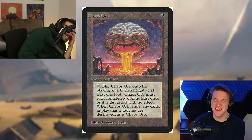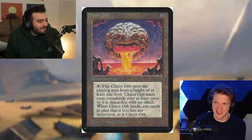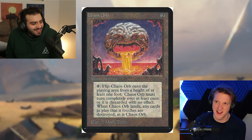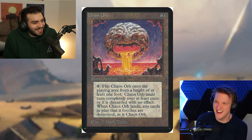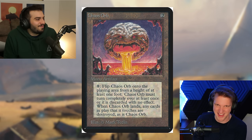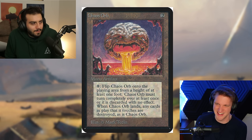Full disclosure, I played Magic starting in 1994. I never bought one of these off the shelf, but I was there very early on. I played against plenty of people who had Chaos Orb in their deck, and everybody I know from back then has a Chaos Orb story. There are so many stories around this card. It's incredible, trying to flip this and hit what you need to hit. But tournament play, competitive play, no. There was nobody good enough at flipping Chaos Orb to make it a competitive staple.